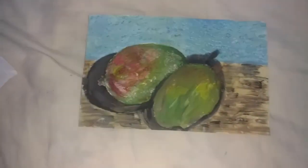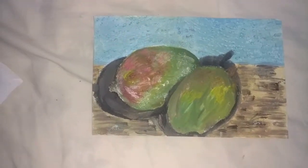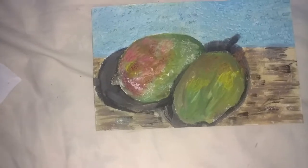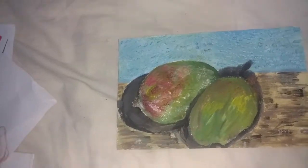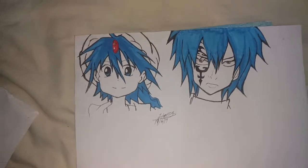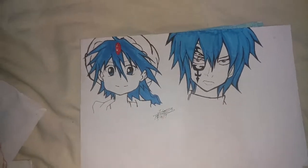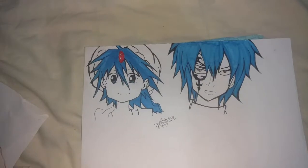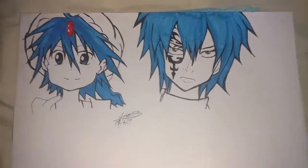This piece is an acrylic painting on canvas, painted mangoes, because in Jamaica where I live, like legit, mango is one of the best fruits that you can find here, especially East Indian mangoes, I could say. This piece was one I did for anime characters with blue hair that I used Prismacolor markers on. Came out well. It's one of my most viewed videos in the last 2 months.